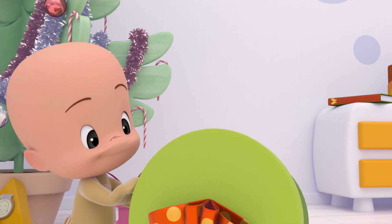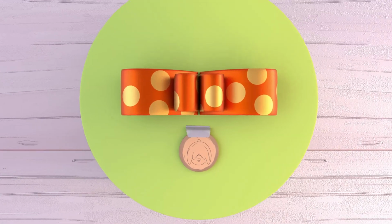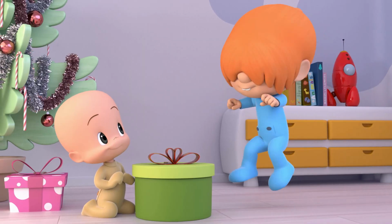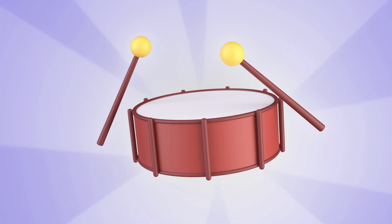If you're happy and it's Christmas, choose your gift. Choose the flat round box that holds your huge surprise. Open it and look inside, there's a special gift that shines as a large drum set appears before your eyes.